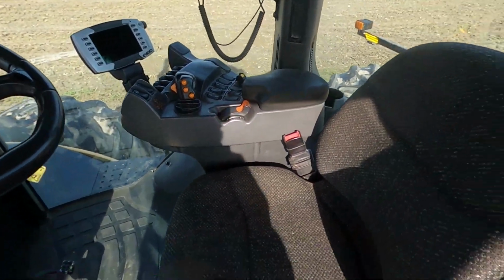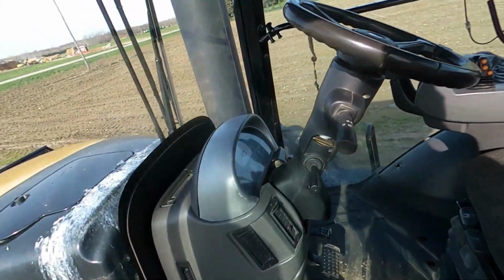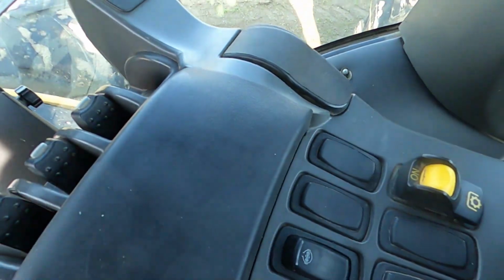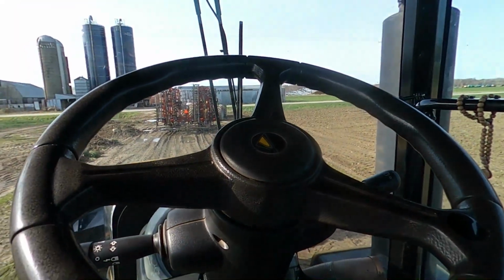This is the inside of the Challenger cabs. They're pretty nice. They're not super high end, but that's okay. You'll see over here, I got everything cleaned up super nice and ready to go. And then this will get hooked up to maybe a ripper or something.